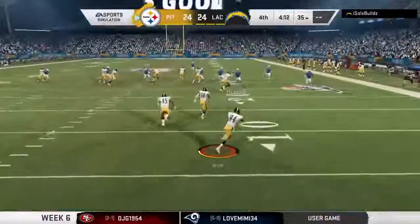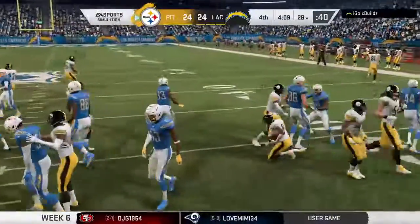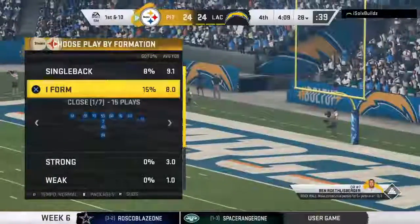As he sends this one away, that'll be taken in the end zone. And the decision to bring it out, a good one, as he's up a yard or 2 shy of the 30.